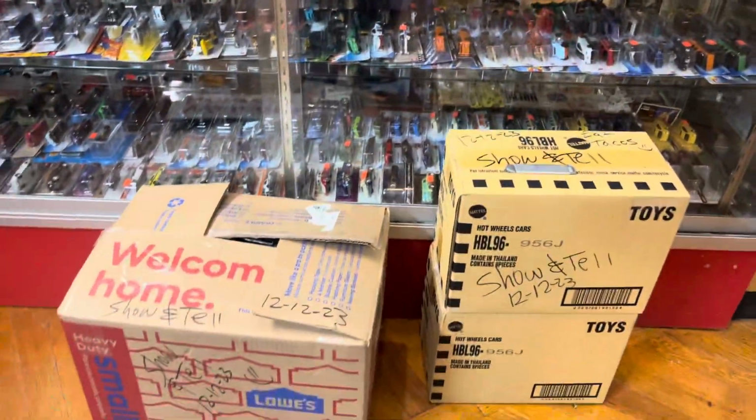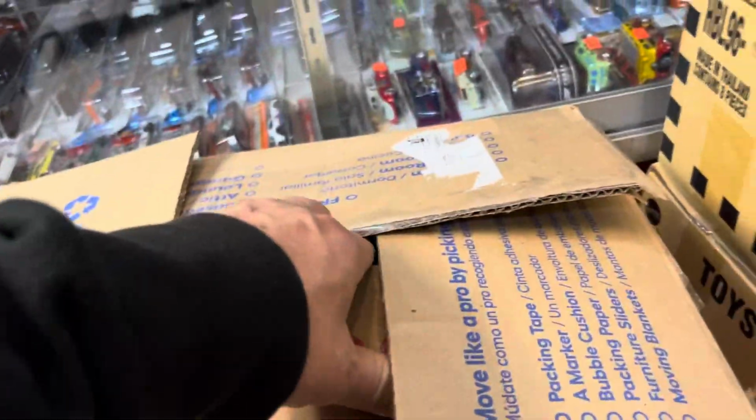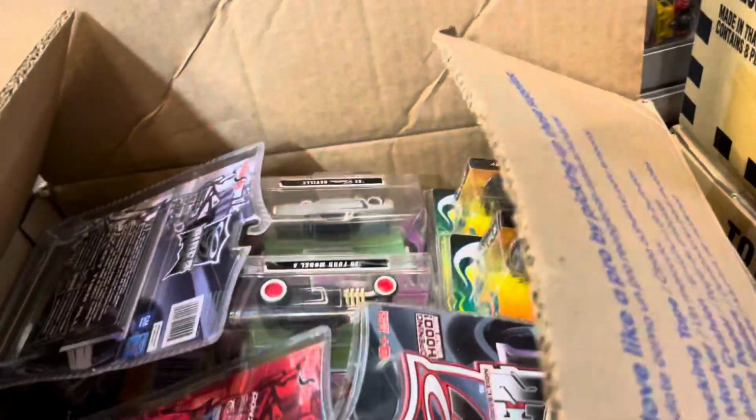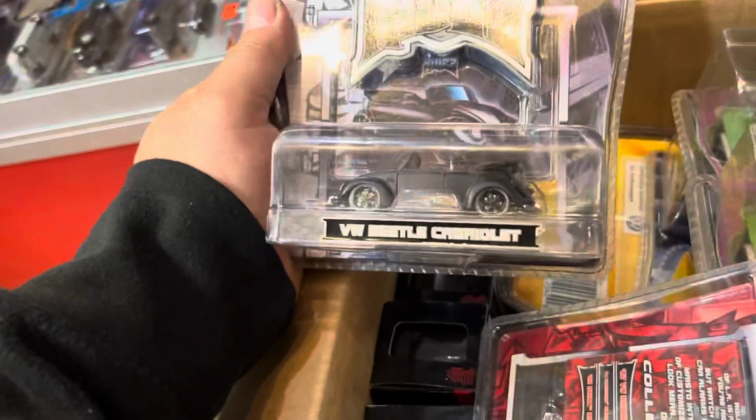Okay, let's do this, guys. Let's see what's in here. All right. Safety first, like always. No running, no jumping, no climbing, no fighting. Let's see what's in here. Sure brought another box so I don't make a mess on the floor, guys. But here it is. Look at that.